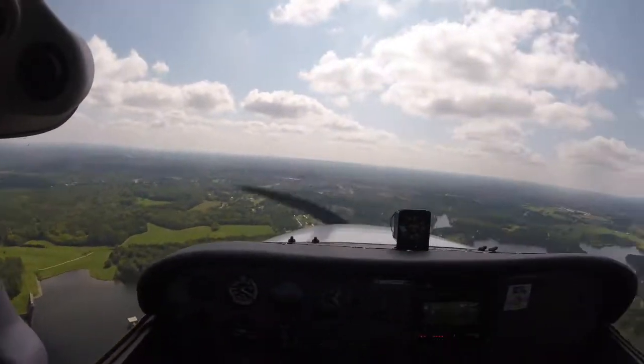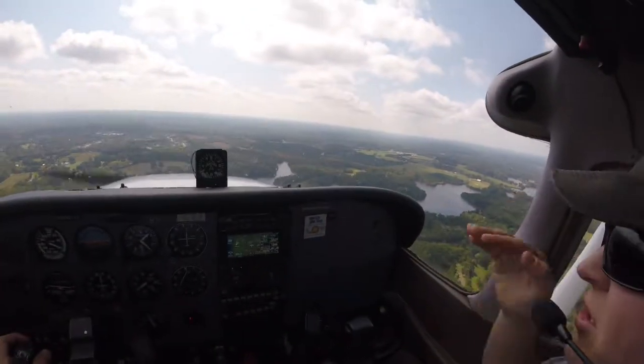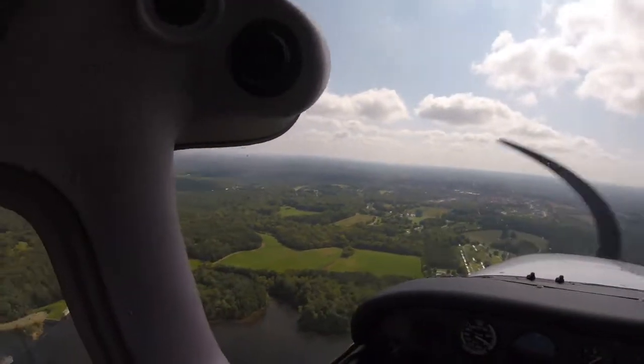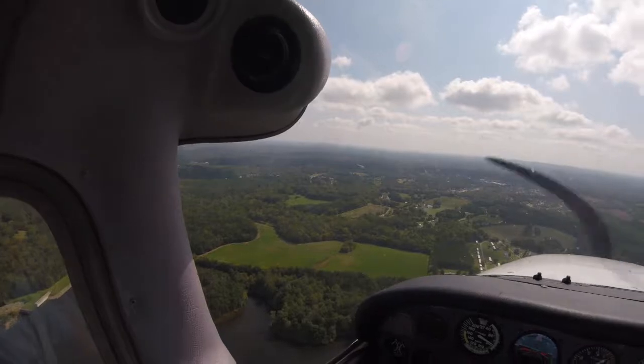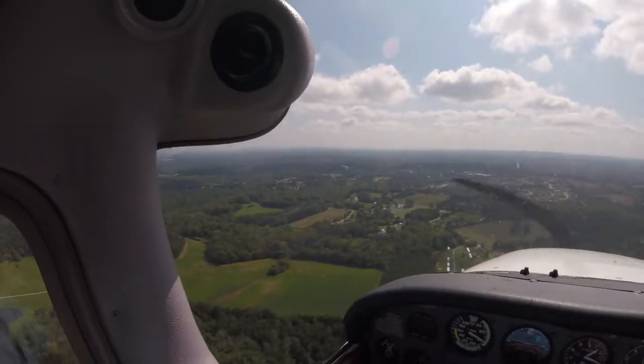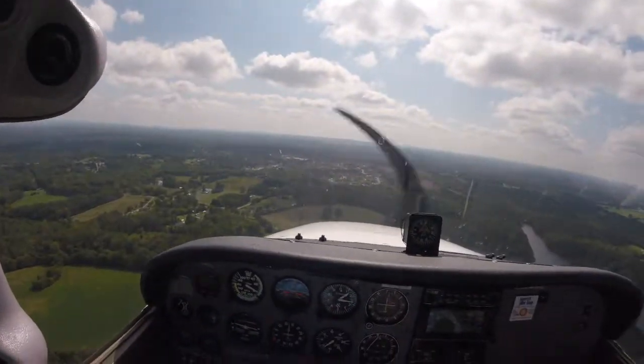All right. Plenty of room. We're clear on final approach. There's no airplanes in front of us. But we should turn when we are about... Yeah, let's go ahead and start turning here. All right. Cessna 04 Yankee, final, runway 6.